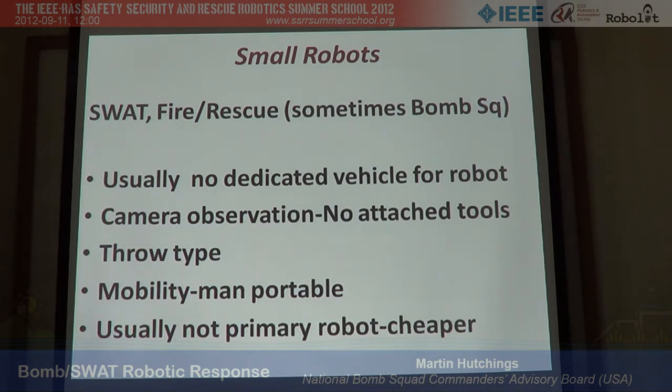So for bomb squads, it's becoming more popular to get these. A lot of times squads are buying them as the second robot, because then they don't need a big dedicated vehicle to carry them around. They can maybe carry them in their response vehicle that they drive on a daily basis. Extra set of eyes, a throw type. Again, those are becoming a little more popular, and I have a video I'll show you of that in use. And then the man portable. A lot of times you want something you can pick up and carry from one point to another, but as I mentioned, it's usually not the primary robot.